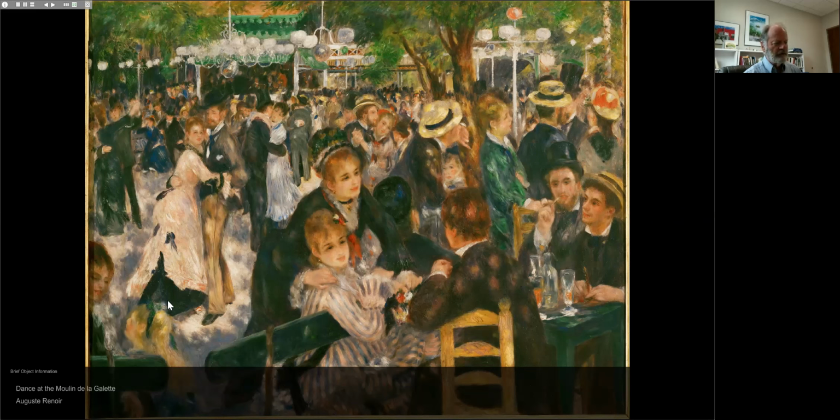Now, a painting this size could not have been executed on the spot, but no doubt Renoir made studies. He might have made some small-scale sketches and then assembled that information into the large finished view that we see here in the studio.